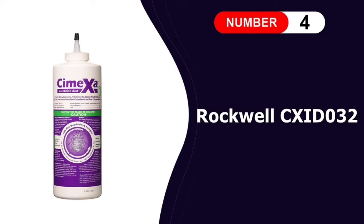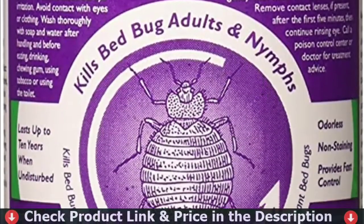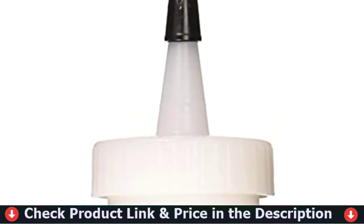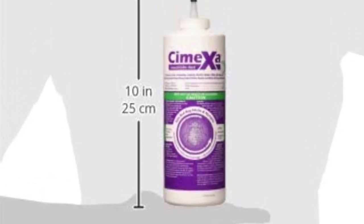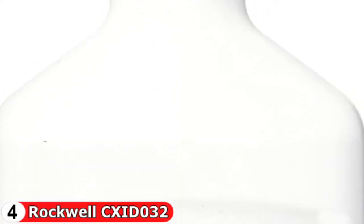Fourth pick in our best bed bug killer powder list is Rockwell CimeXa Dust Insecticide. This product is non-staining and odorless, so there will be no unpleasant odor after application. This powder also works faster than most powder brands, giving you faster results, which is a huge plus. CimeXa is a synthetic drying agent that binds to the bed bug's outer layer of skin.